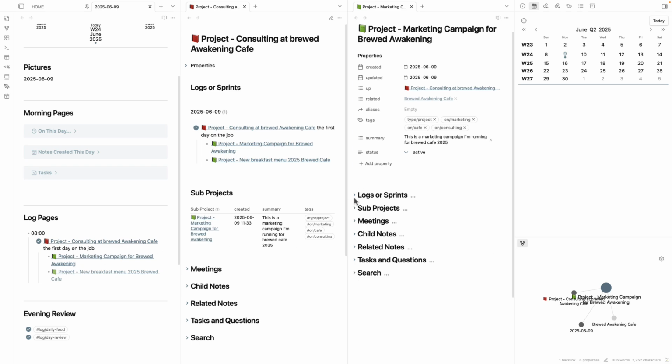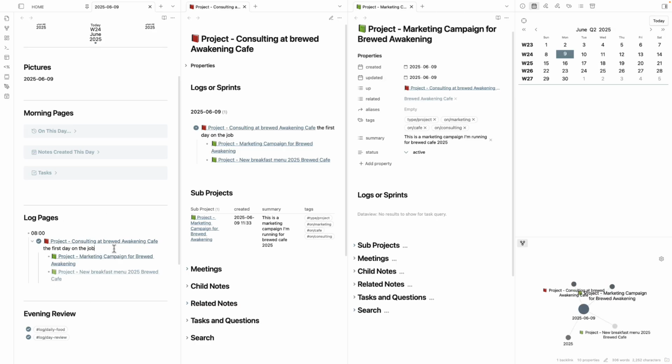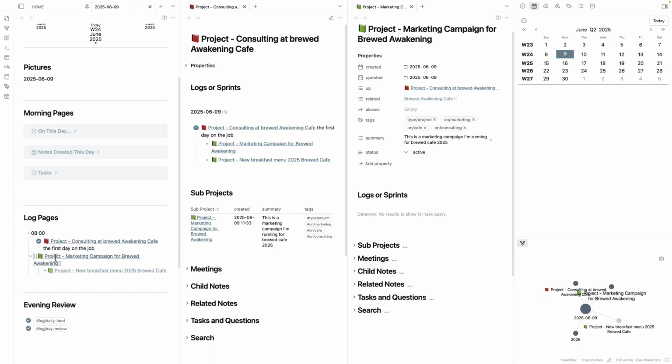So you can see that in logs or sprints, this one does not get populated. If you want this log, this breadcrumb, to appear here as well as in the parent project, you need to put it in the first line. Any sub-bullet points won't get triggered to get sent somewhere. So you need to specify where this entire log needs to be sent to in the first line. So for instance, if I put this here, created the following sub-projects. And we move this one there as well.